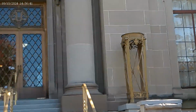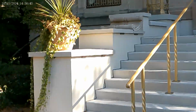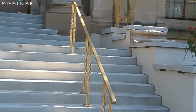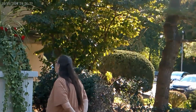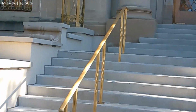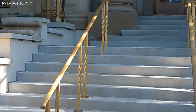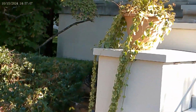The back is the entrance for the handicap. Everywhere in, of course, the college is handicapped accessible and pretty friendly. They got some flowers that Mrs. is going to check out. And Lucy is no longer with us because we brought her for her bath and massage and to get pampered at the groomers. So now it's just Mrs. and me.